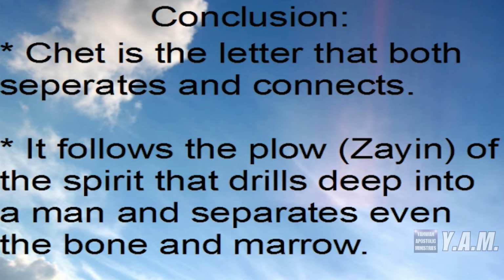The chet follows the plow. Catch this. Remember the last letter, Zayin. The chet follows the plow of the Zayin. It's the last letter we did. The plow of the spirit drills deep into a man and separates even the bone and the marrow.